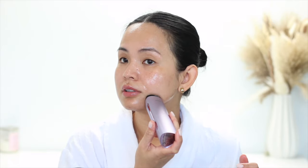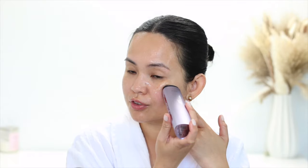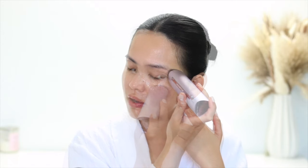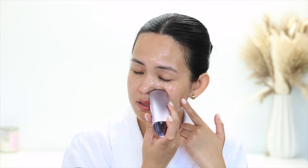Ooh! See, there's a pulse there. Pulse. Pulse. So it's really good to move this after each pulse to make sure that every part of your face gets treated. I also can feel the warmth of the device, which is very relaxing.